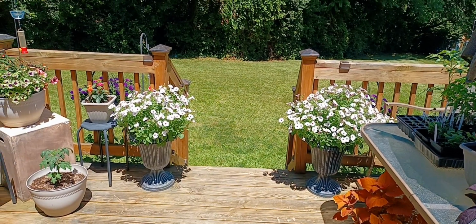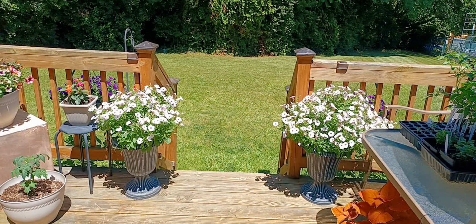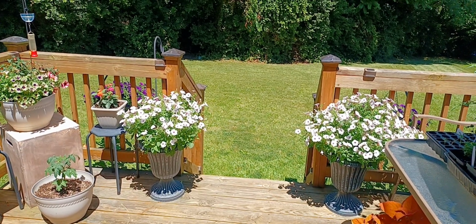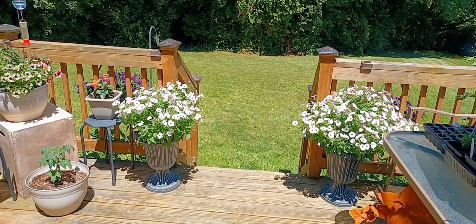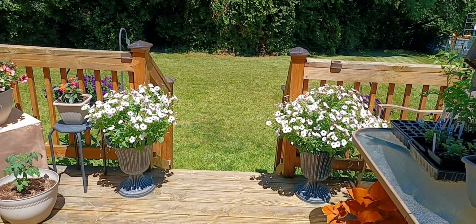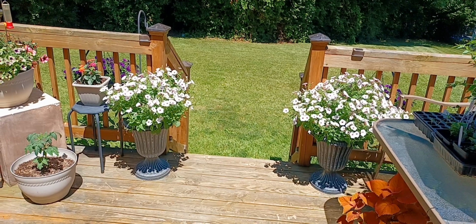Okay, today is June 8th, and I wanted to do a little week update. We haven't been getting as much rain, so everything looks so much better since it's been getting to dry out. The petunias, check out how big they've gotten in just a week.